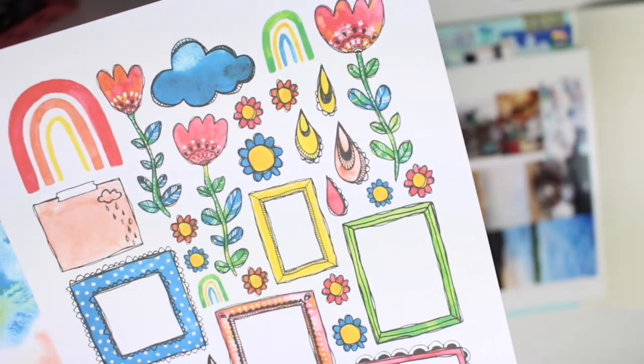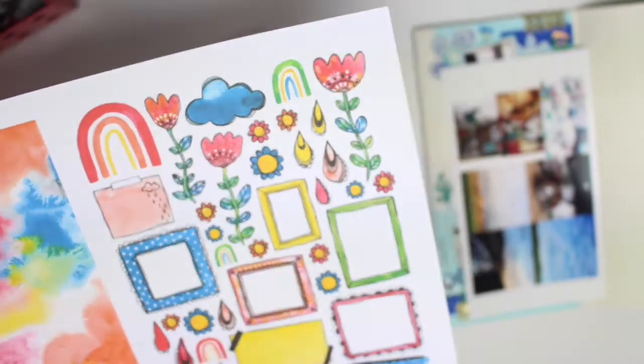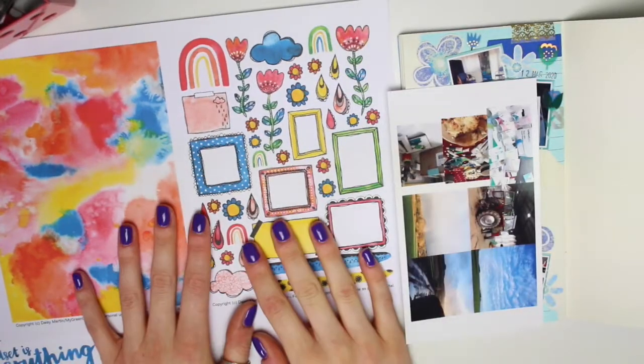I like how the white looks on the watercolour, and then obviously I've lined them with my classic black liners because I like my black lines. So that's what I'm going to be using.